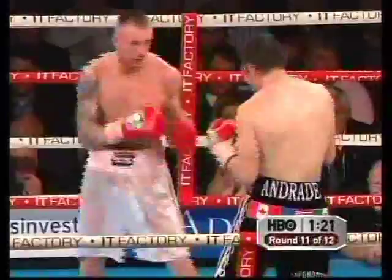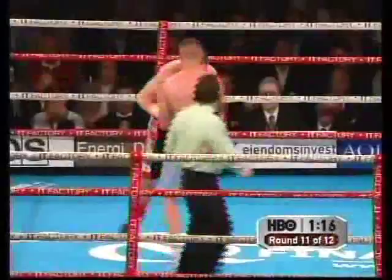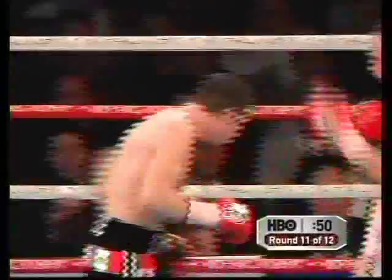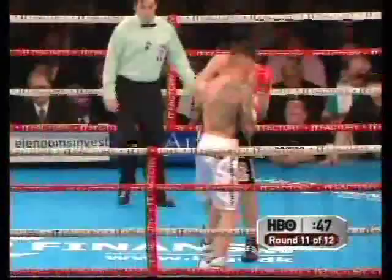He's fighting a very smart fight, moving in and out to the side, punching and going in and out. The other thing about Andrade is he doesn't even mark up, with welts on his body, bruises and cuts on his face. That is amazing. He's like a cyborg. Andrade has the heart of a lion.